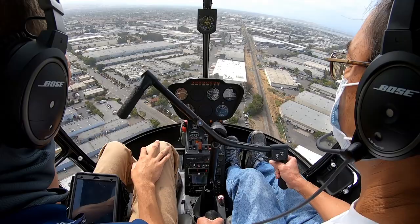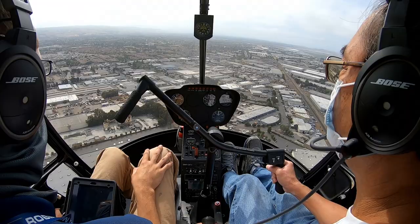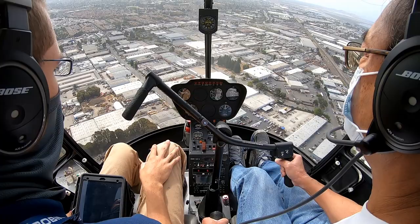Alright, so we'll maintain 60 to 70 knots, 500 to 600 feet is perfect. Now we'll get all set up. I'll have you on the controls, but I'll do the throttle for you. Okay. Alright, lights out, top of the green, 3 in the green.